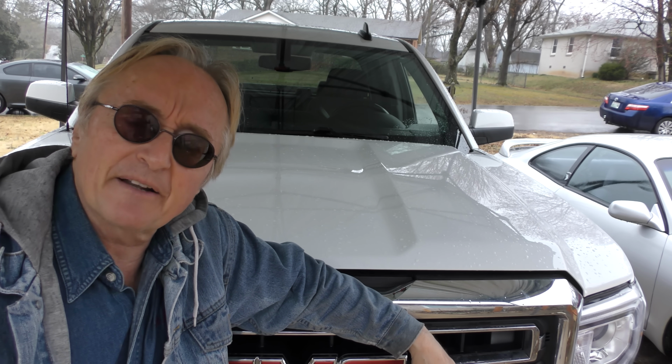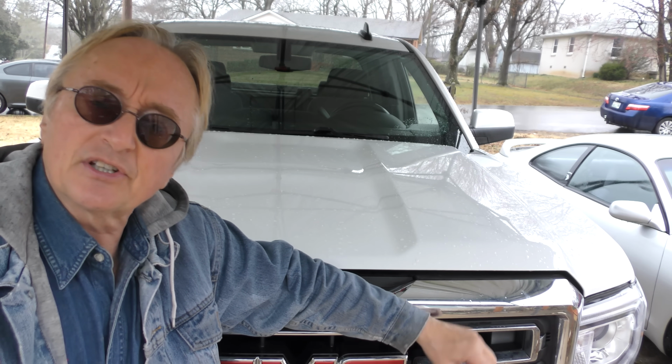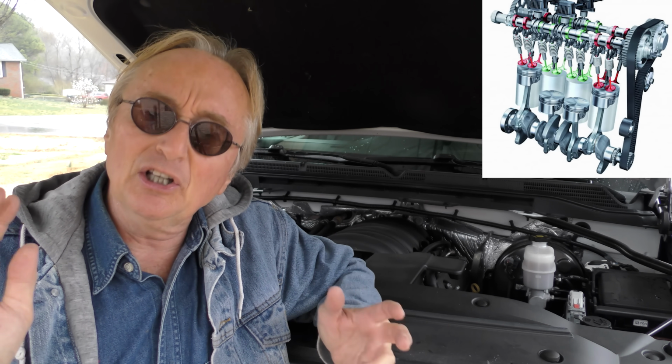Today I'm going to talk about a very common problem with GM 1500s. This is a GMC 1500 all-wheel drive. As we open the hood, we can see it's got a big old 5.3 liter V8 engine. Actually, they're great engines, but they've got one big problem. They have that stupid cylinder deactivation system, and it's been proven that it leads to excessive wear in the engine.